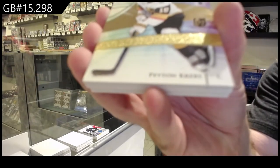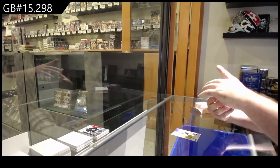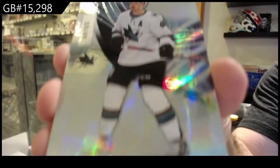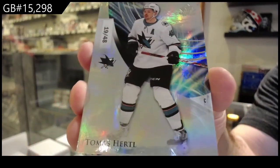$2.99, Peyton Krebs, and everyone is guaranteed, right, to get a card. So, that never hurts. We've got number to 48. Base parallel, top right's a bit dinged. Tomas Hertl. Just show you the top right. A little bit dinged up there. Tomas Hertl.